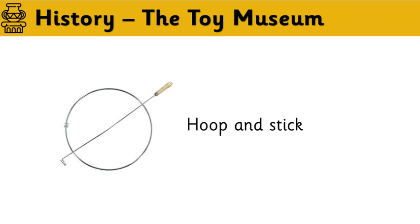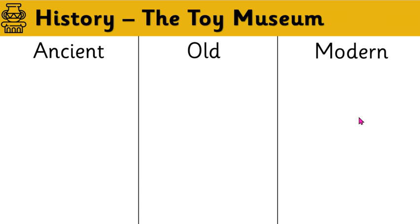Now, a hoop and stick was used about 100 years ago, almost as far ago as 150 years. Basically, you roll the hoop and you've got to keep it going for as long as you can by pushing it with the stick. So around 100 years ago, lots and lots of children would have played with a hoop and stick. I've given you a big clue there where you can sort that into your grid. Do you think it's ancient, old, or modern? Because it's the first one, I'll give you a little helping hand. Hoop and stick, I think, is old.